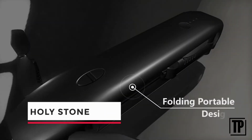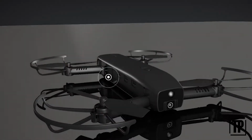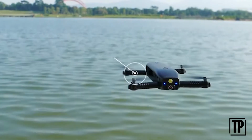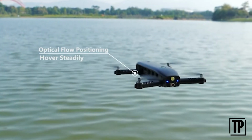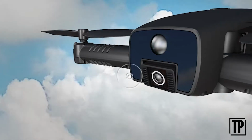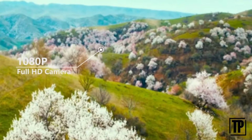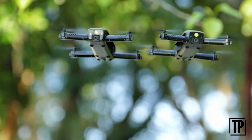Holy Stone HS-161 Foldable Drone. For only $70, you can get a high-quality drone. This is a perfect gift for aerial photography beginners. It can capture full HD video from a range of up to 100 meters. Users can control the foldable gadget via a bundled remote control, using their smartphones as a viewfinder.